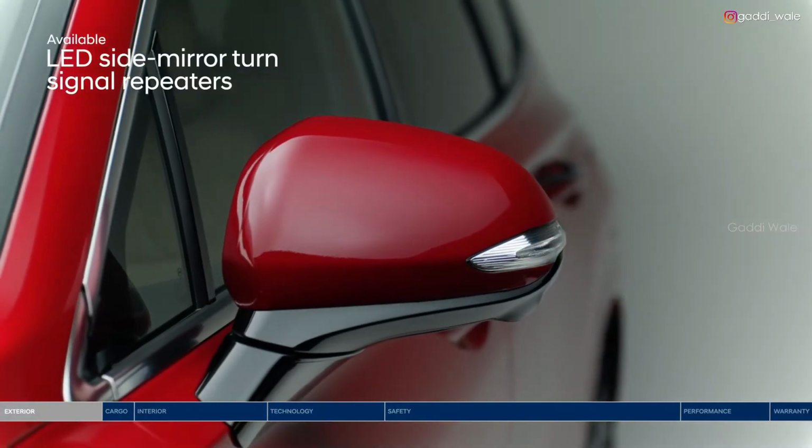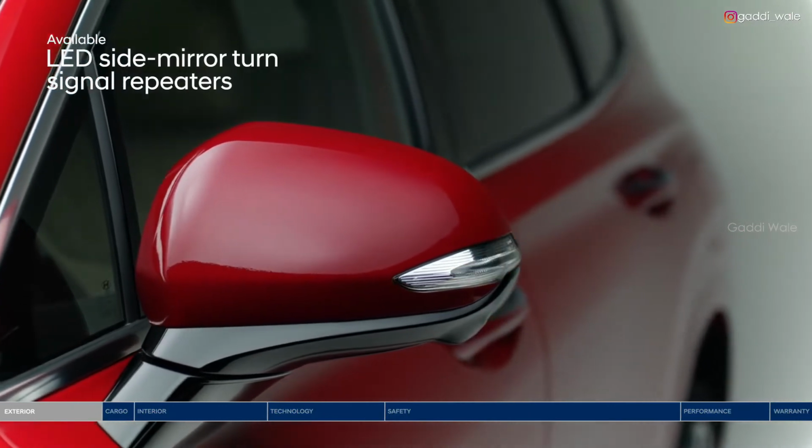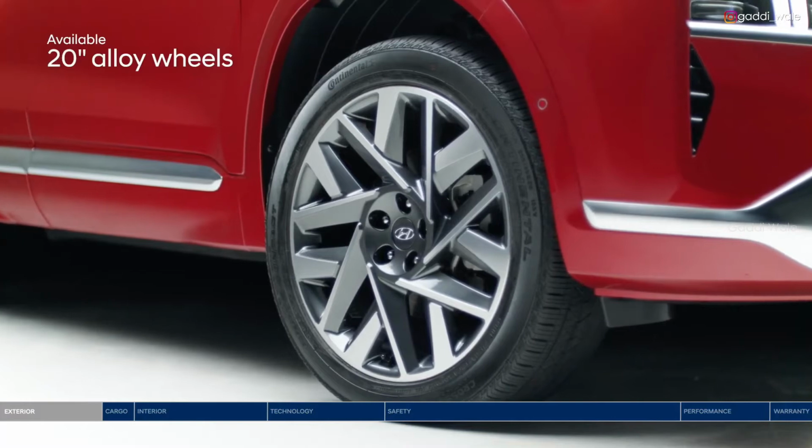LED side mirror turn signal repeaters help clearly indicate your intention to make a turn to those around you. Amplifying the dramatic impact are 20-inch alloy wheels.